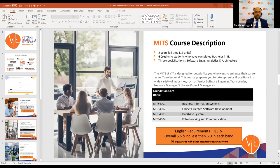Now coming to the next program, which is very, very popular at VIT at the moment, with three specializations. One is software engineering, architecture and analytics. This course is actually designed to cater for any discipline the student wants to come from. You're from engineering, you're from science, you're from commerce, any discipline of student can come and do this course. For them, they have to do 16 subjects.